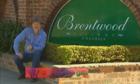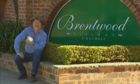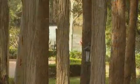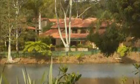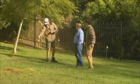Brentwood Retirement Village at Kincumber on the New South Wales Central Coast have created this wonderful living environment for their residents. Now, it's situated in 56 acres of native forest. It's got this gorgeous little lake in the centre that's home to a host of wildlife. The owners of the property, Prime Trust, asked the gurus to come and create a community edible garden.